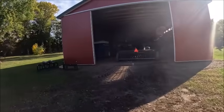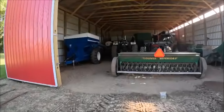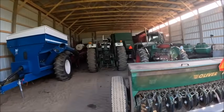But anyway, we're going to go plant some wheat, so we'll catch you at the field. I ran the wagon over there last night, so it's set ready to go.